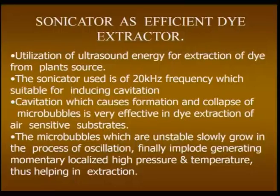the desired product. Sonicator as an essential dye extractor: how does it work and how did we utilize this? How did the technological upgradation of using a sonicator in place of the conventional extraction process come into being? What are its positive points? How does it work? We will discuss that.